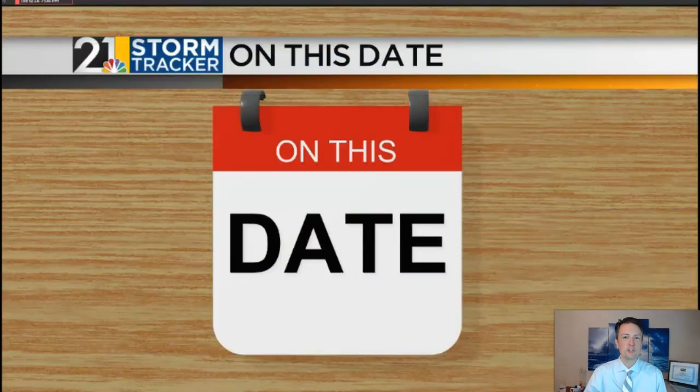Great weather once again today. Sunshine for the most part, dew points a non-story, temperatures a little bit warmer than average, but still not too many complaints unless you are an allergy sufferer. The pollen's still through the roof.